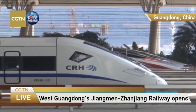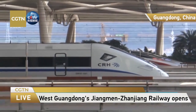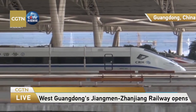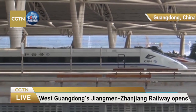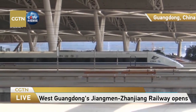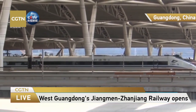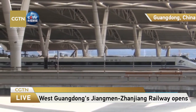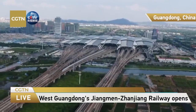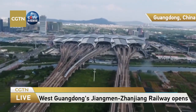In the past, the 3 regions in the west side of Guangdong Province had no high-speed train. With the opening of the Jiangmen-Zhanjiang high-speed railway, people from West Guangdong Province will enjoy the benefits brought by the high-speed train. And we can see there are no seats available for the Jiangmen-Zhanjiang high-speed railway. It is very popular.